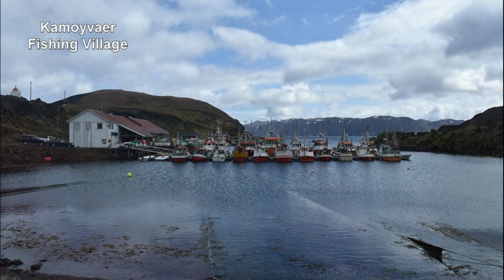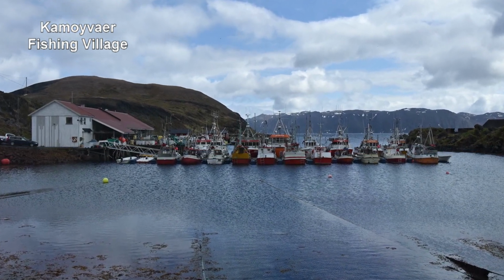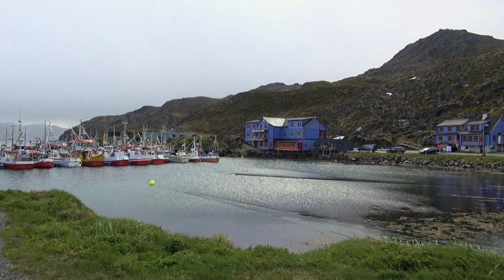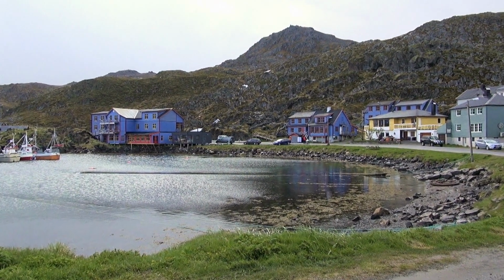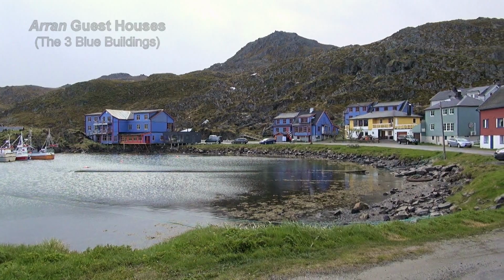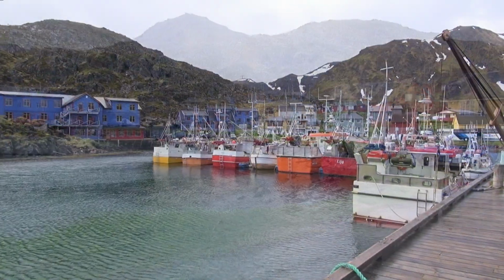Our first stop was at Kamoytvaer, a fishing village that lies along the Kamoyfjorden on the east side of the island and about 6.2 miles northwest of the town of Honningsvag. A small hotel or guest house called the Aran occupies 3 blue painted buildings in the center of the village. There are around 70 inhabitants in the village.